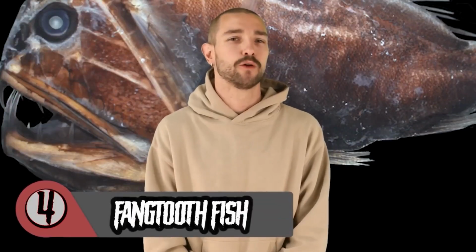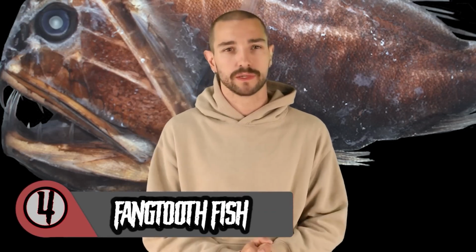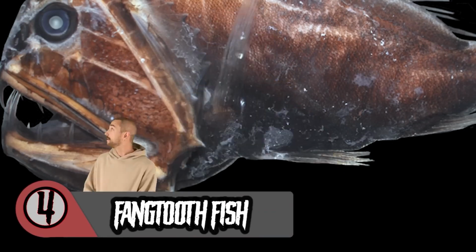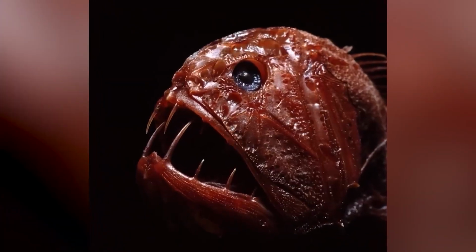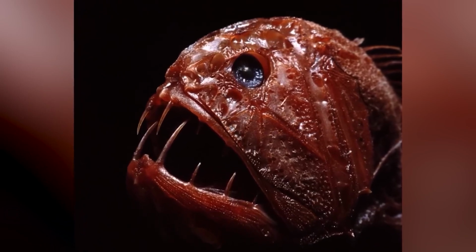Number 4. The fang-toothed fish. Ah yes, the Anoplogaster cornuta, or commonly known as the fangtooth. I wonder why. Though they spend most of their time in the deep, common fangtooths are known to migrate towards the surface at night. Sorry, the fangtooths are known to migrate towards the surface at night. That is the scariest sentence I've ever said.